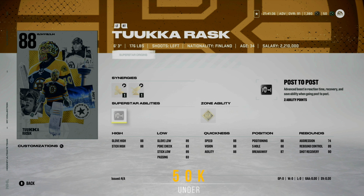He does have post-to-post. Again, that's the advanced boost in reaction time, recovery, and save ability when going post-to-post. I found that actually this is a little bit of a disadvantageous one, at least from my experience when I've had this activated on Rask. However, to each their own. You can choose to activate that if you want.